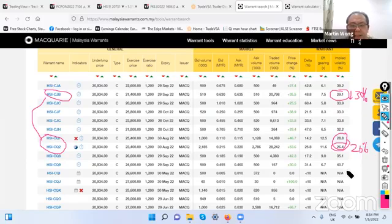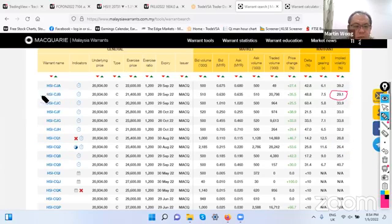Volatility means the movement correlation between the call warrant and the mother share is quite parallel. That means up is up, down is down, so no hanging there. Then the response is very fast. That's why I choose this one.